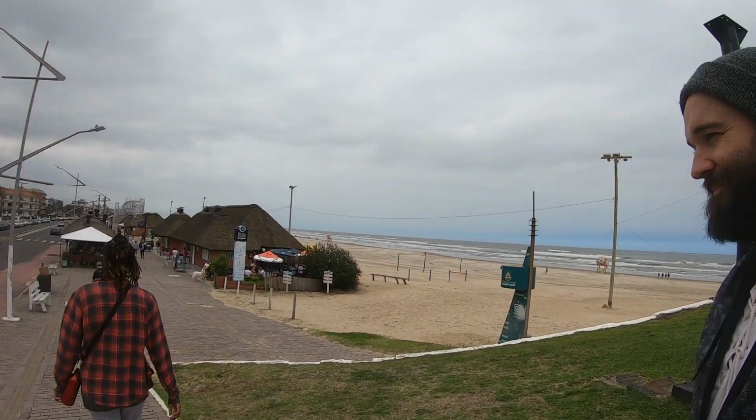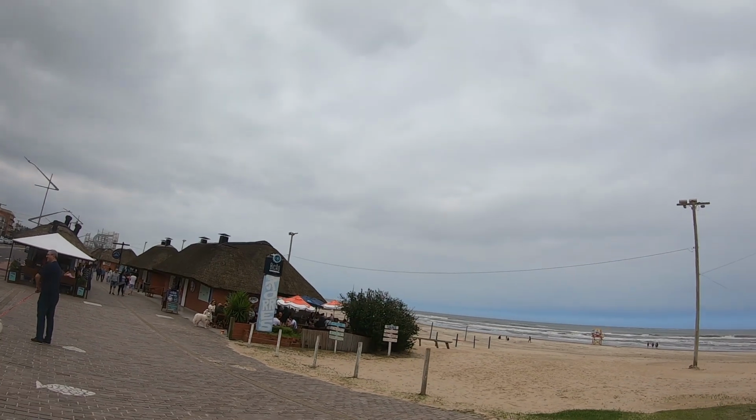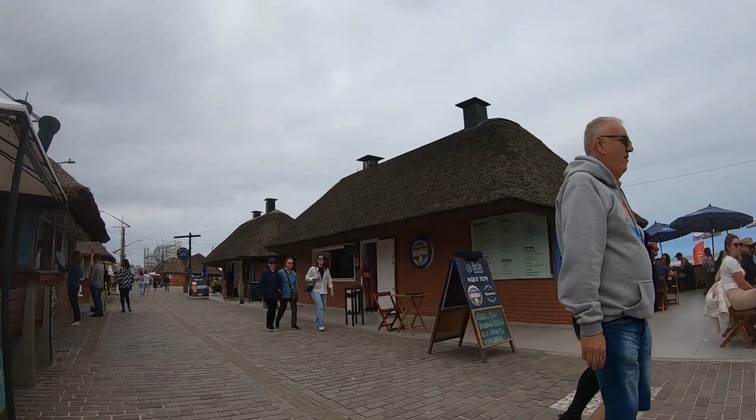The Torres boardwalk stretches along the beachfront of the Atlantic Ocean and is a popular spot for leisurely walks, jogging, cycling, and enjoying the sunset. The boardwalk also features restaurants, cafes, and shops, making it a vibrant hub for both locals and tourists alike.